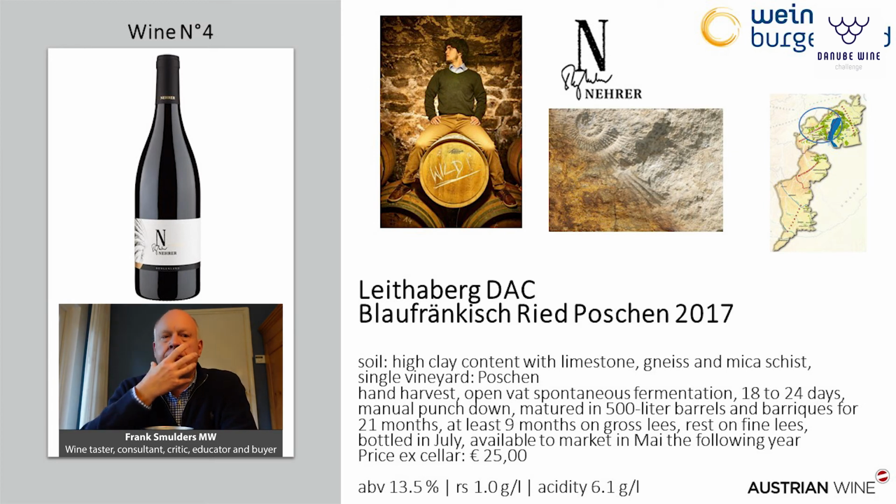Grippy tannins that you feel all over your mouth, but they're ripe. They're really giving structure to the wine. There's a good level of acidity in this wine. Actually, I can see it's 6.1 grams per liter, which is quite high. Not too much alcohol, 13.5, a bit more. It's got a very good finish, a long finish, and that is in a wine that is actually a bit closed at this stage. I think it is a promise for the future that the finish is giving you.